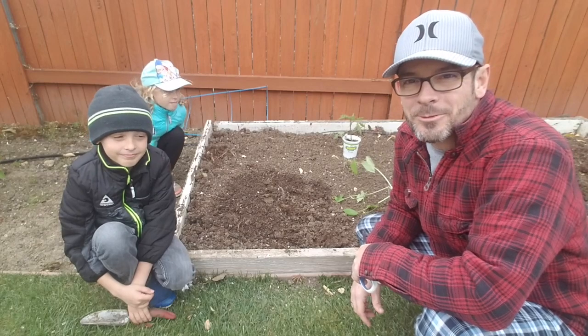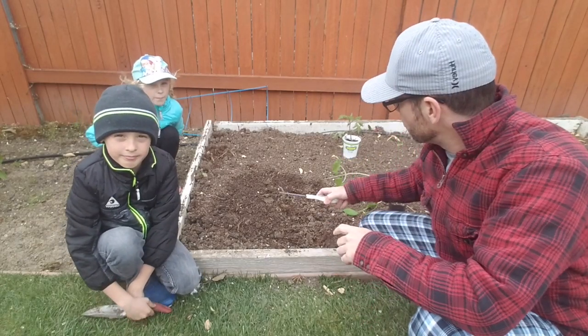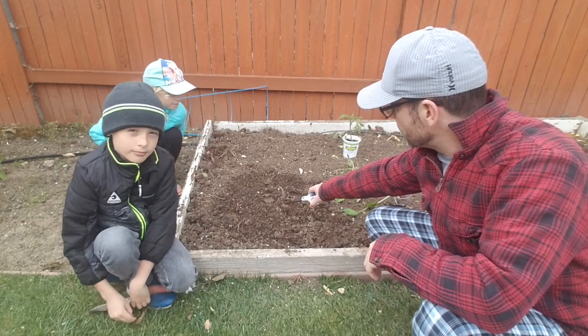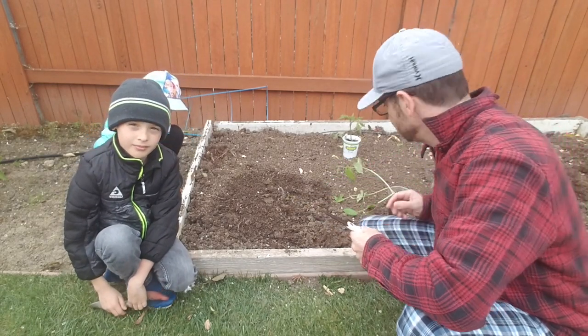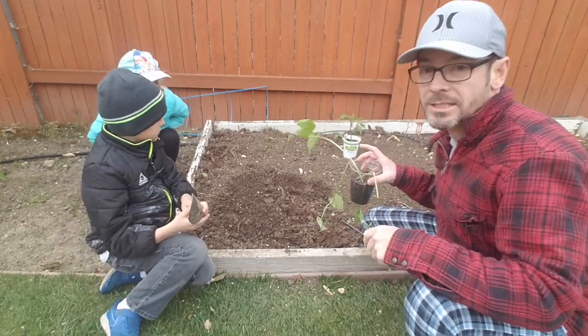Okay guys, I'm out here with Lucas and Elle. They're going to be helping me plant the plant right now. And I've marked a little spot right here. They're going to be digging a big enough hole for us to put the plant in. So guys, why don't you go ahead and get started.